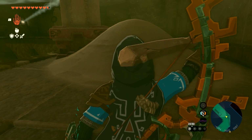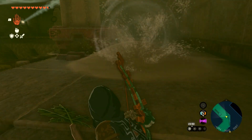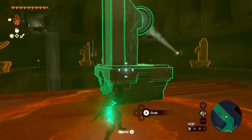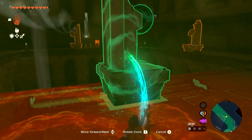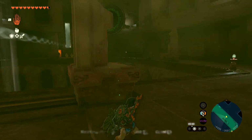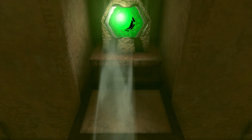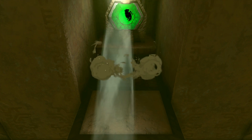So move the 2 statues you didn't interact with last time so the light bounces up above you, and one of the statues is going to be blocked by a pile of sand, so get up there. You can use the airflow and you can climb and use that Korok frond to blow the sand away. So once you've done that, the light will get up to where it needs to be.